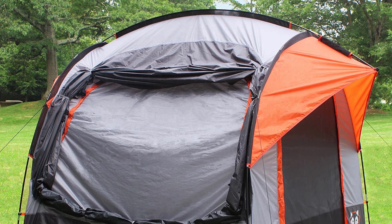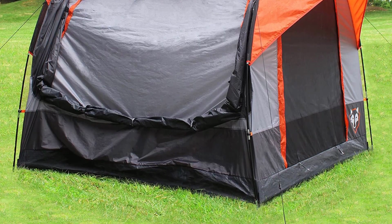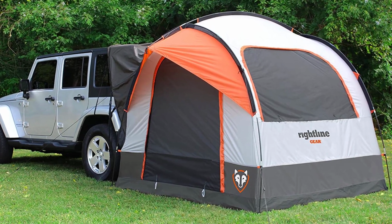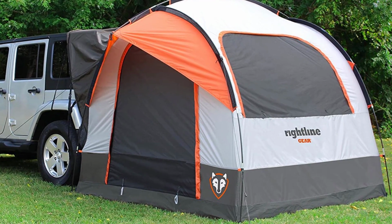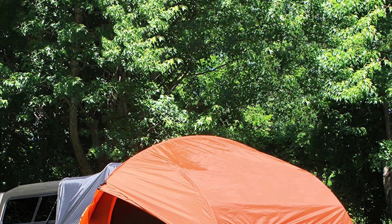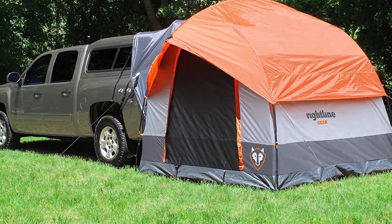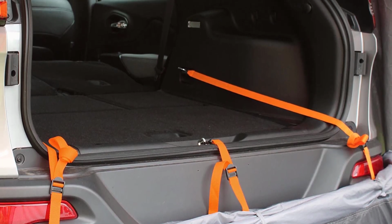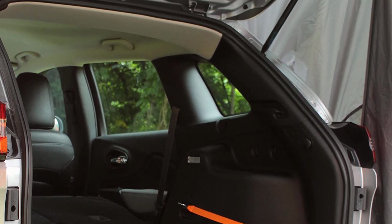The tent itself is made from water-resistant polyester that is waterproof to 2,000 millimeters and features bathtub floors to give you extra protection from bugs and any wet ground. It also features fiberglass tent poles that handle the wind well. Setting up this tent is a piece of cake. It's like any normal dome tent and takes about 5 minutes if you know how. Once it's up, just open the SUV attachment point and strap it in to combine it with your trunk space.